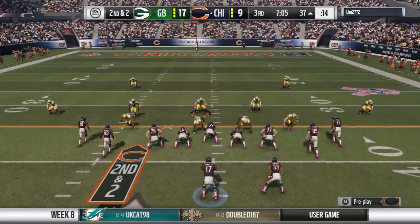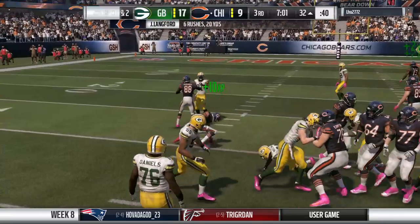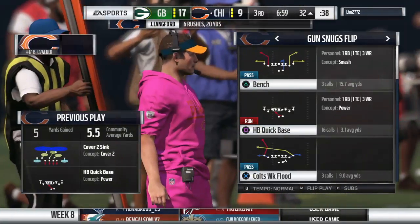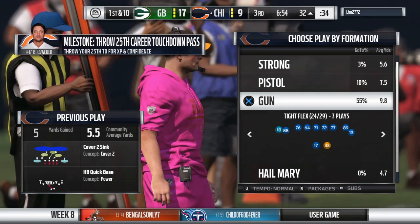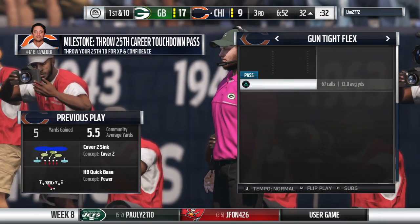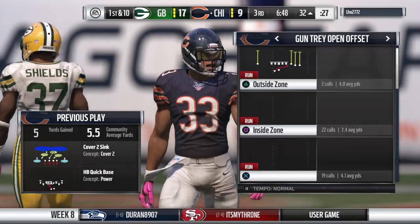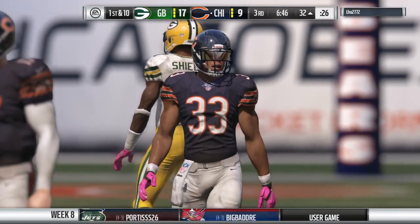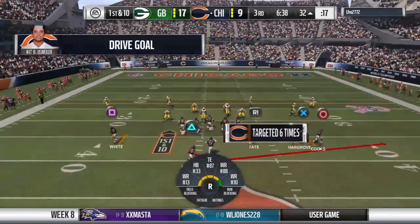Here we go now. They'll run it now out of the gun. And he gets it down to the 32. At 5 yards on the play there, the drive will continue. But we always talk about good down and distance, allowing offenses to expand their playbook. Well, 2nd and 2, that means your playbook's wide open. You can run just about anything. But a lot of times, the play caller just looks down at his sheet, sees the short yardage runs, and goes to one of those.